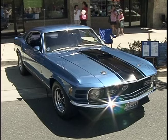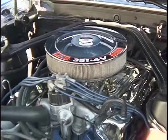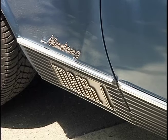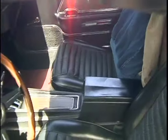A lot of the body lines and styling. It's got a higher powered engine. This is part of the Trans Am series, so it's meant a lot more for muscle car handling, power and performance. The lines are really nice.